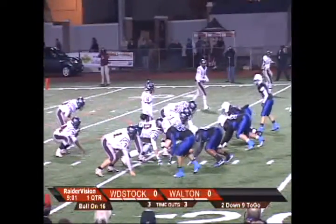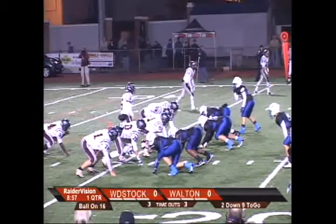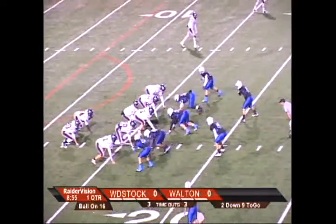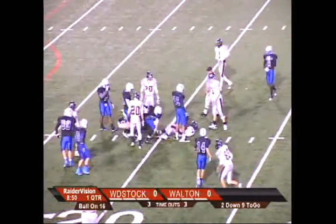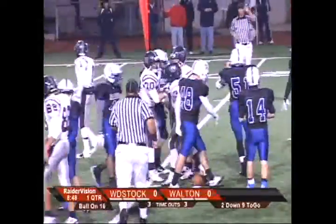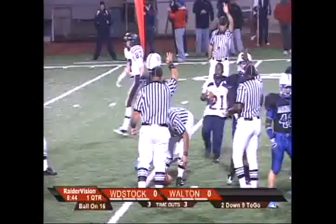This time, two men split wide to the left side, one man wide right for Woodstock. Offset formation in the backfield. Now they shift Tanner Scogan, and they will hand it off straight up the gut once again, this time crossing the 20-yard line to about the 21 for Woodstock. Number 34, that's Mark Kimbrough on the carry.